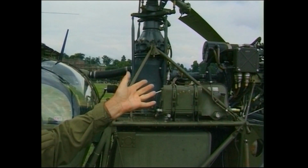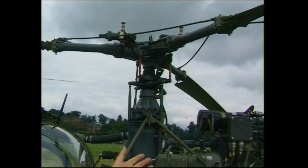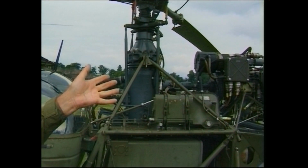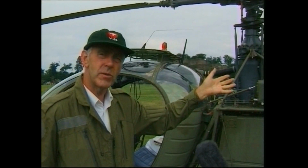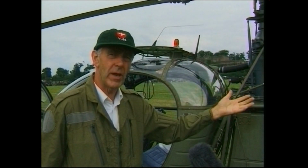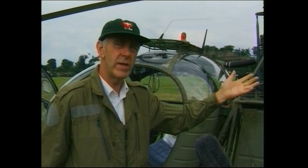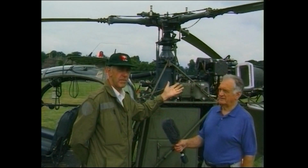And at 17,000 revs, it's developing just 20 shaft horsepower. And you let it warm at that speed until you're ready to fly, and you open the throttle and it comes up to 34,000 revs. And just that doubling in revs per minute brings the horsepower from 20 shaft horsepower to 465.